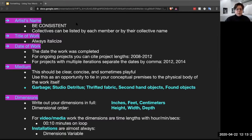For video work or for installations, you can talk about the time length, you can denote whether it's on loop or if it isn't, and then with dimensions, variable is what I always default to for an installation, unless the installation every time it's done has the same exact dimensions.